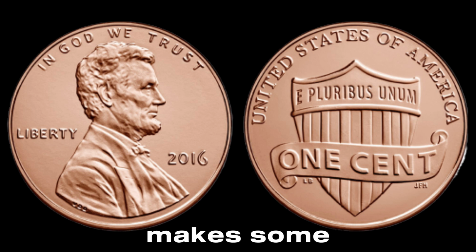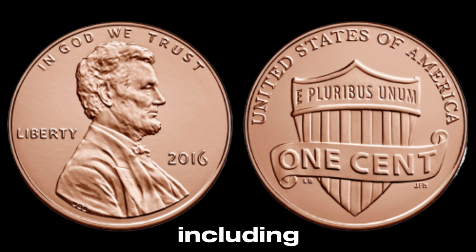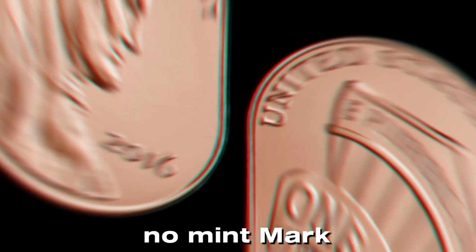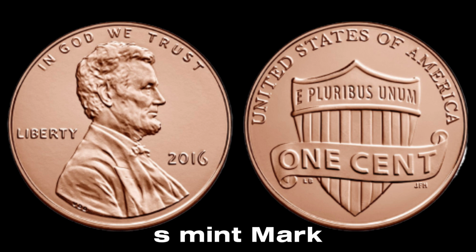So, what makes some of these 2016 pennies worth $8 million? Let's start with the mint marks. The 2016 pennies were minted in multiple locations, including Philadelphia, no mint mark, Denver, D mint mark, and San Francisco, S mint mark. However, certain rare mint mark coins have been identified that make these pennies extraordinarily valuable.